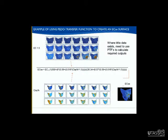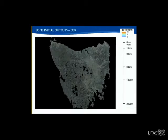I just tried to give you a meaningful use for that data. Here we've combined the modelled clay percentage with extrapolated EC 1 to 5, and using the pedotransfer function to create ECSE, which is saturated extract. It's more of an indication of what the plant feels for salinity. We've been able to produce a map of Tassie and look at the different salt storage for each depth. So I'll let this run.